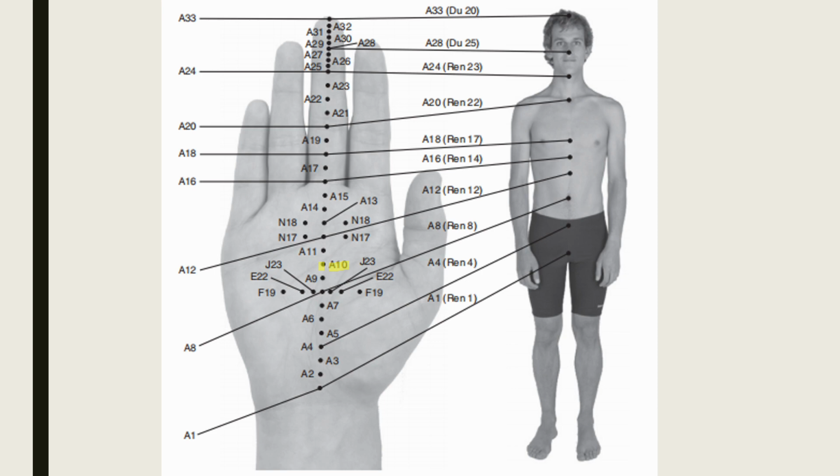The duodenum point is A10, corresponding to Ren 10, located on the palm of the hand, 1/4 of the distance from A8 to A16. The stomach point is A12, corresponding to Ren 12, located on the palm of the hand, 1/2 of the distance from A8 to A16.